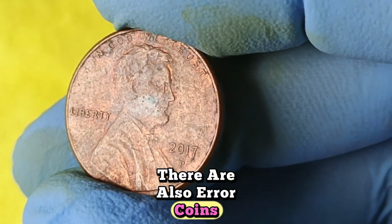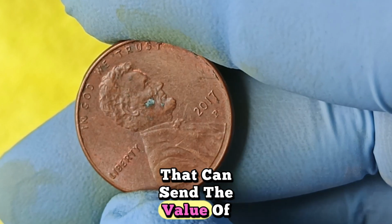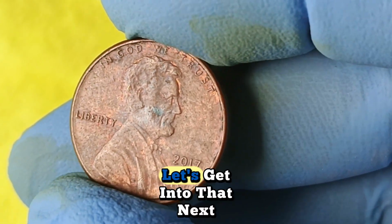There are also error coins, double dies, off-center strikes, and more from 2017 that can send the value of a penny sky high. Let's get into that next.